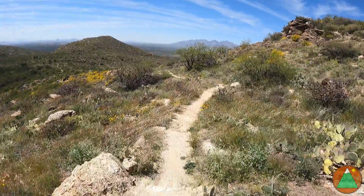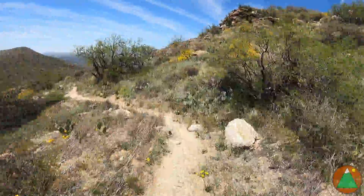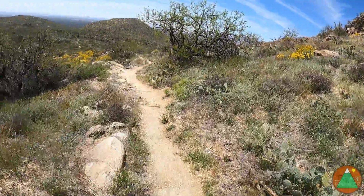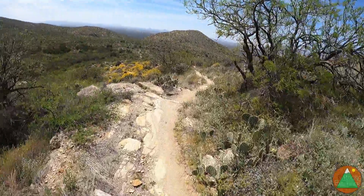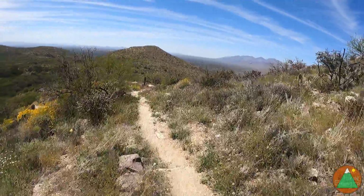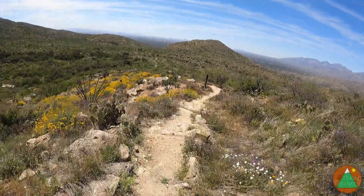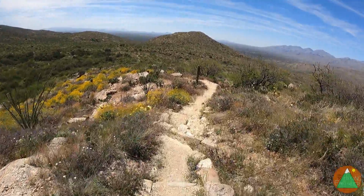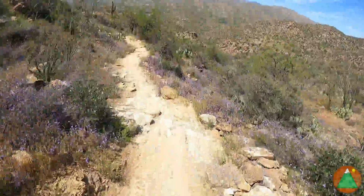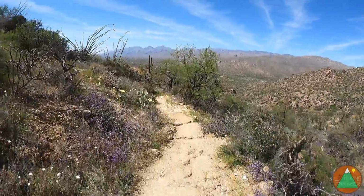Alright, I just did a map check. 2.8 miles left. So, should be down in like, I don't know, 40 minutes tops, 35. I'm jogging most of it. I should be able to jog most of it. On the way down, it's just warm. So I'm not moving that fast, even though I'm going downhill.